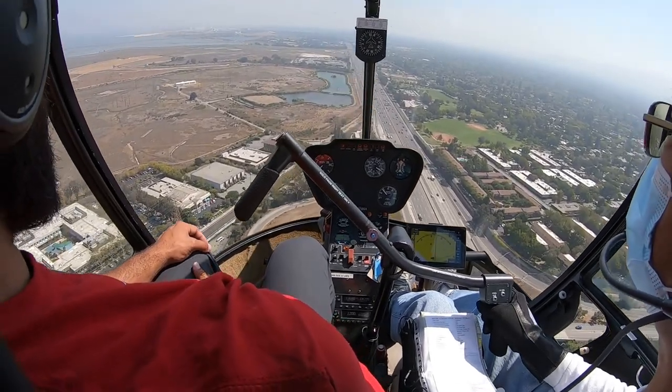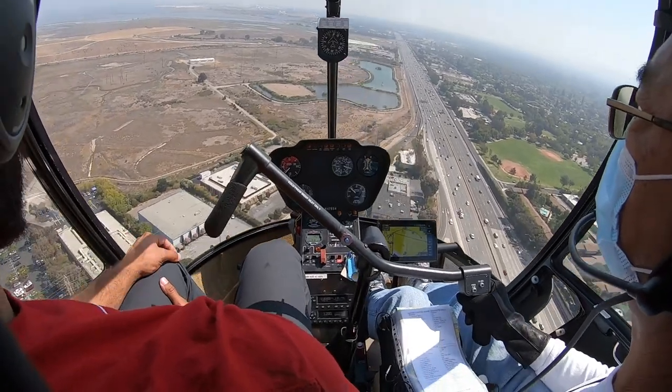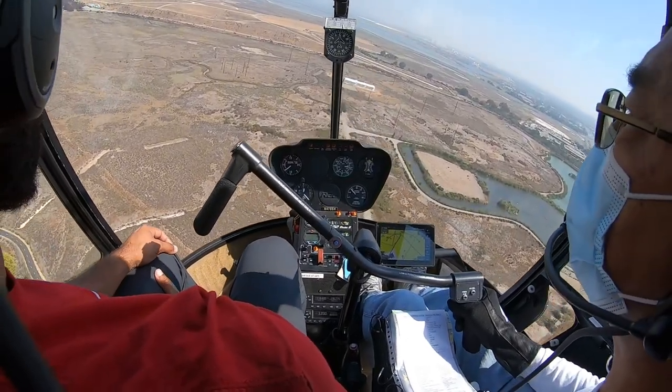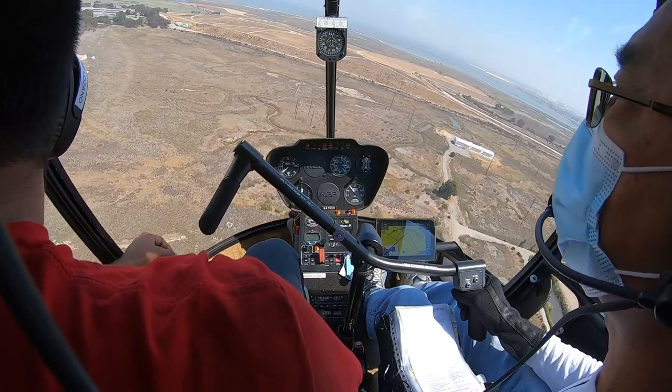Golf Lima, traffic over Slack inbound to Palo Alto, altitude indicates 2,900, descending, Centurion. Golf Lima, one second. Centurion 077, traffic over the Dumbarton Bridge, turning southbound, altitude indicates 1,500, climbing, Great Lakes.